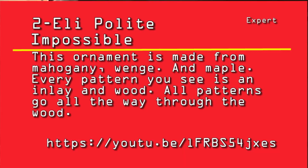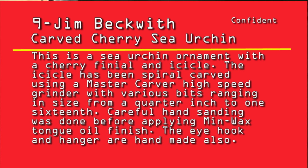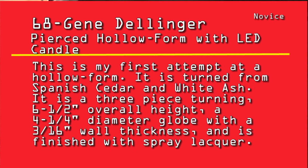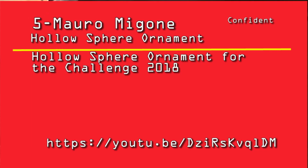Next, Ellie Polite, an expert, submitted Impossible, a segmented ornament. His entry tied for the most number of votes. Next, Jim Beckwith, a confident maker, submitted Carved Cherry Sea Urchin Ornament. Fourth, Jean Dellinger, a novice, with pierced hollow form with LED candle. Fifth, Mauro Migone, a confident maker, submitted hollow sphere ornament.